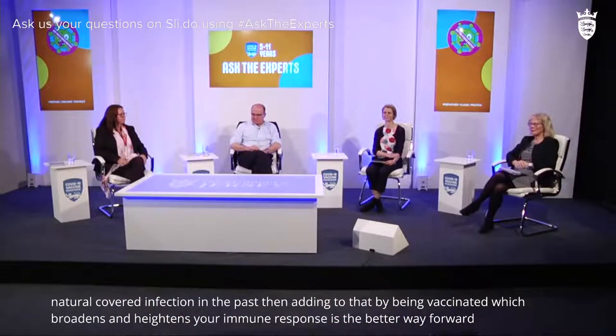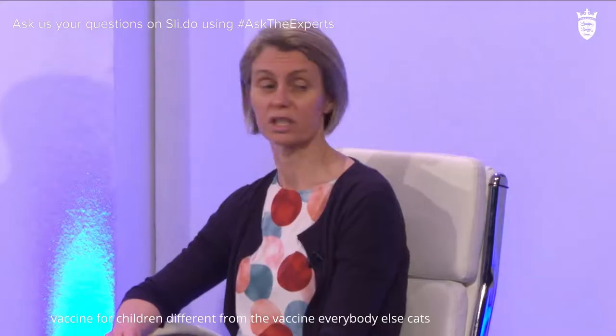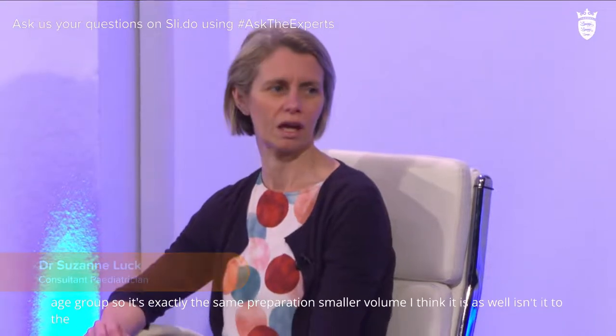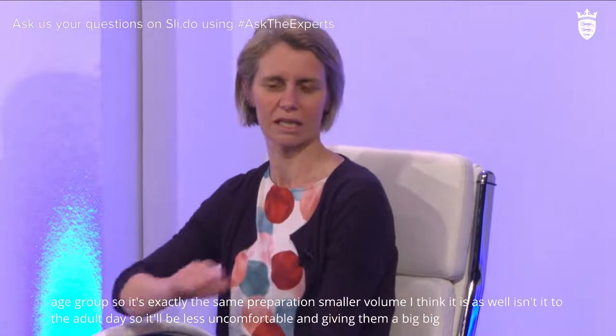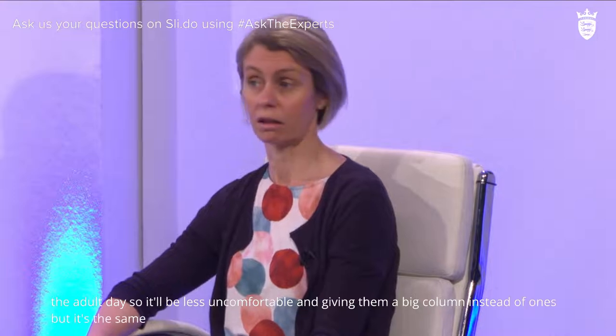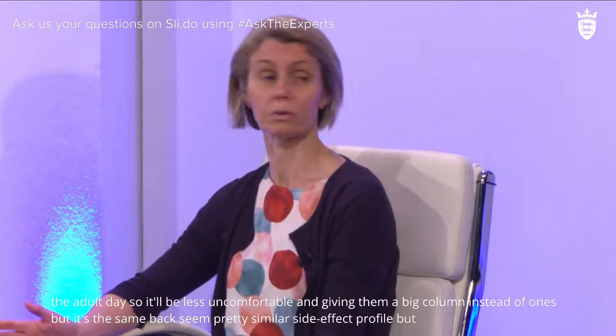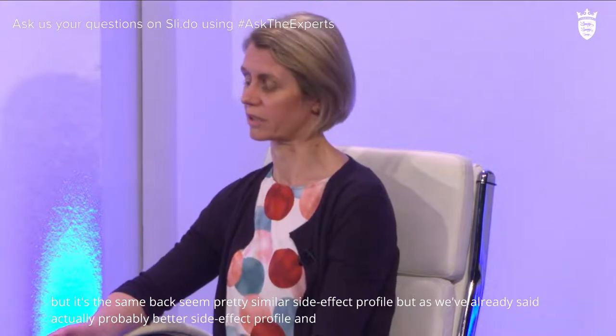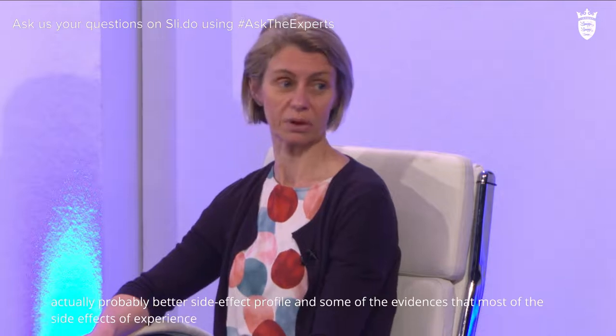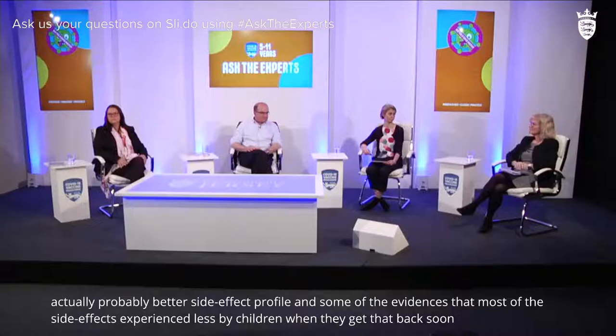Dr. Luck, one for you, I think. How is the paediatric vaccine for children different from the vaccine everybody else gets? Yeah, well, it's the same vaccination, but just a smaller dose that's been tested in that age group. So it's exactly the same preparation, smaller volume, I think it is as well, isn't it, to the adult dose. So it'll be less uncomfortable than giving them a big volume into their little arms. But essentially it's the same vaccine, pretty similar side effect profile, but as we've already said, actually probably a better side effect profile, and some of the evidence is that most of the side effects are experienced less by children when they get that vaccine.